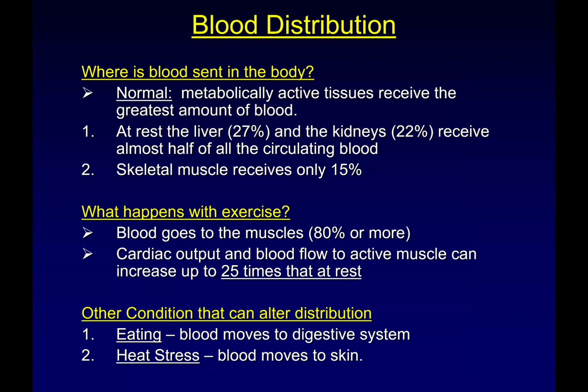All right, now let's talk about where the blood is in your body. Where is your blood right now? In our metabolic organ. So it's all going to skeletal muscle? Almost, kind of. Bernie's right, it's here. My question is, is this really a metabolic organ? Is skeletal muscle your biggest metabolic organ?